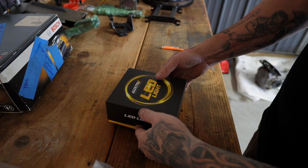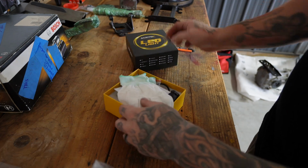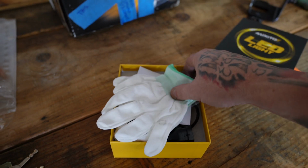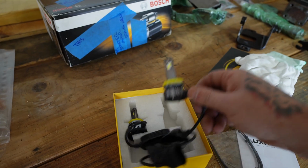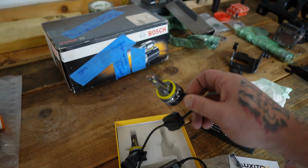Let's open the box and see what's inside. It ends up giving you a brand new set of gloves, instruction manual, some zip ties, and here are the beauties. Take a look at these things, man.